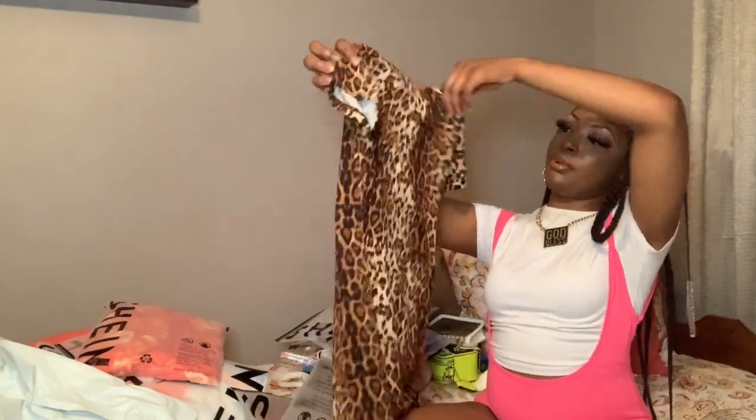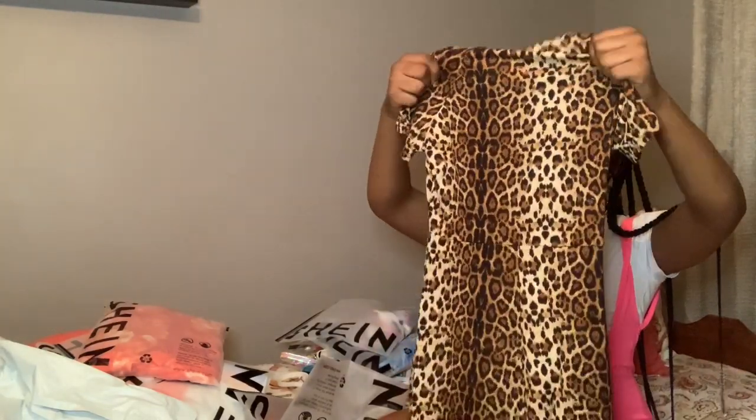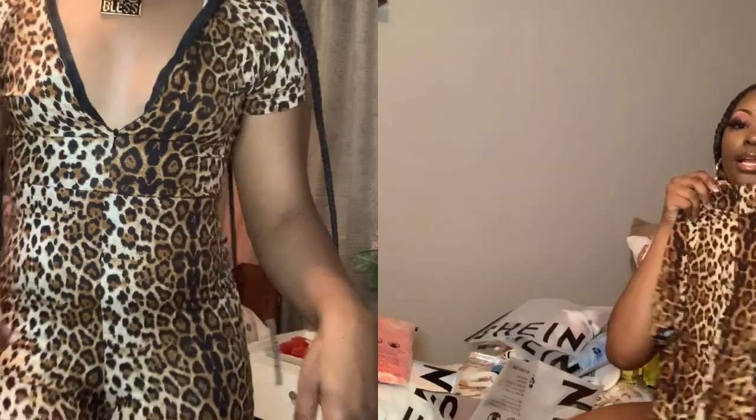This is really cute, y'all. I really can't wait to put this on. I really forgot that I ordered this, so I'm pretty excited about this. It has a little neck, just a little bit, not much.